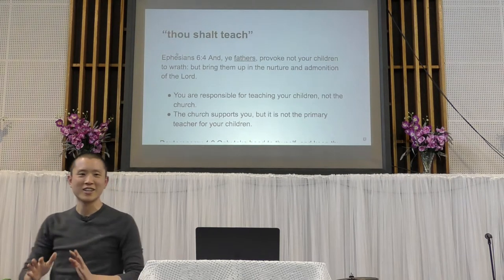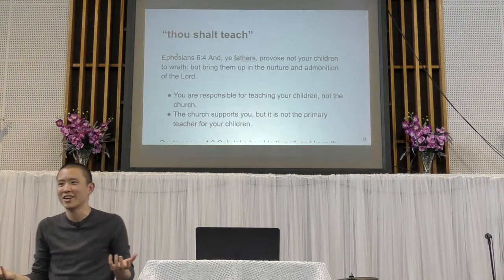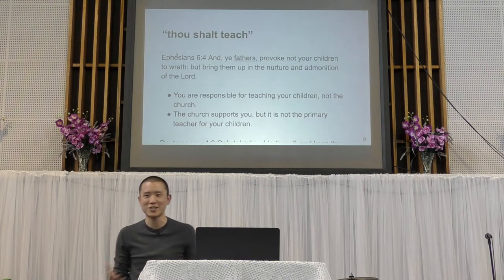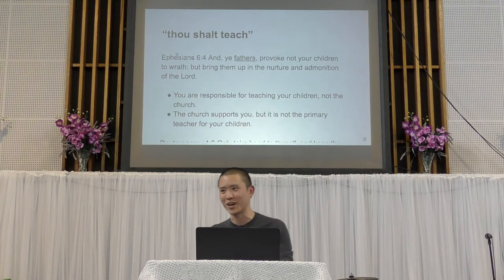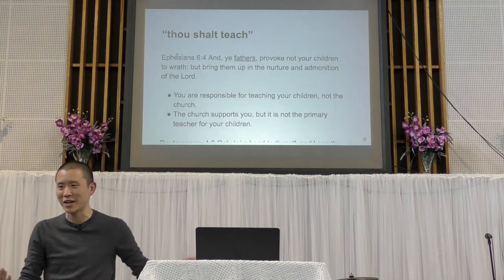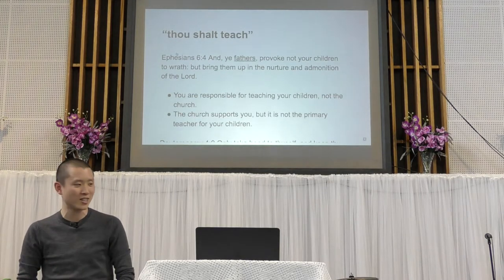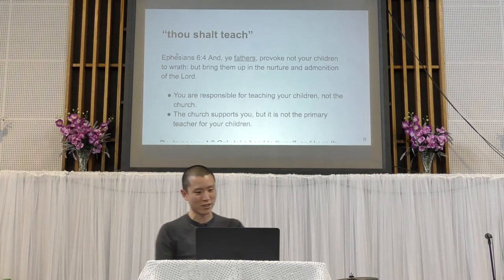Because if you just count on church, this one hour a week, to teach your children the Bible, that's not sufficient, because there's a lot in the Bible. And even I haven't preached on every single topic, every single passage. You know a lot more, and you have a lot of opportunities to teach your kids. You have to be proactive.